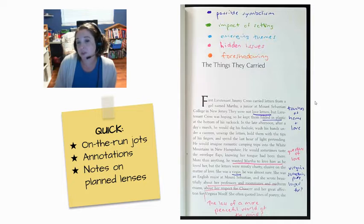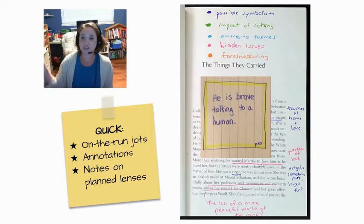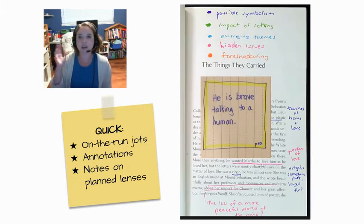You could also make notes on planned lenses actually in your book. So here I decided to have some color coding, and I decided to use pink whenever I saw a hidden issue, and so I might underline it, and if I have a little idea I might just jot it down really quick. But these are just quick so that I can keep reading and get through a lot of pages and not have the writing about reading slow me down. You could also just have your notebook right nearby, and as you're reading, jot big things like, what are you thinking right now? The idea is just to capture your thinking as you're reading so that you can go back and look at it later.